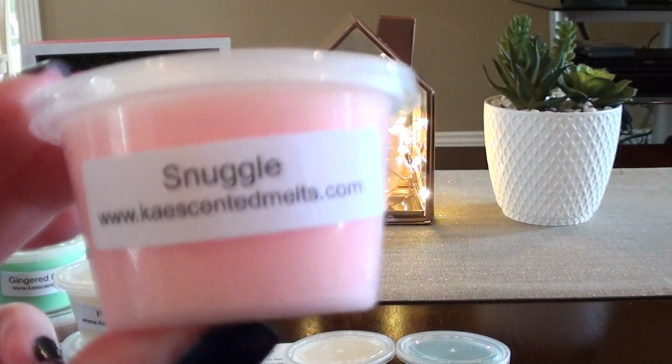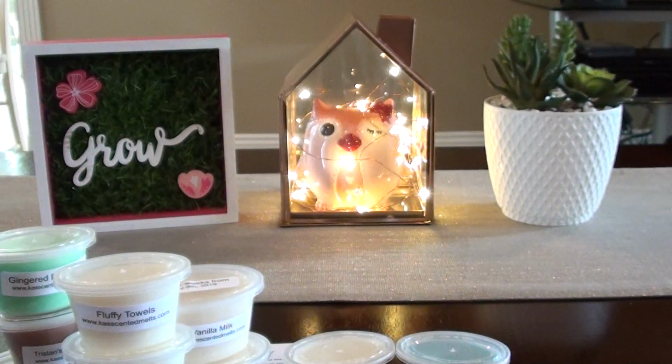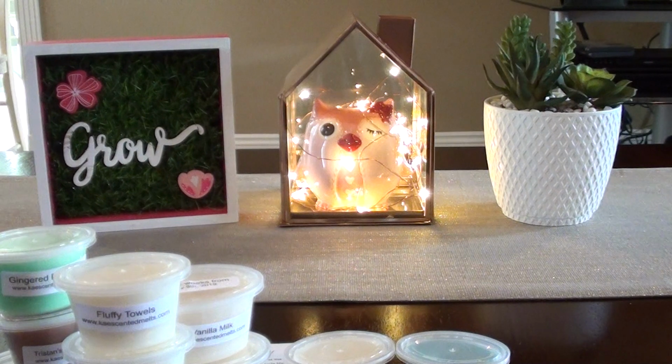So the next one I grabbed is Snuggle, which is pretty self-explanatory. I've been wanting to try all the laundry blends so I can kind of familiarize myself. I haven't had Snuggle in so long that I couldn't tell you. I mean, I'm guessing this is Snuggle. But it's been a long time since I've had any Snuggle. So that's what it smells like, I'm guessing.